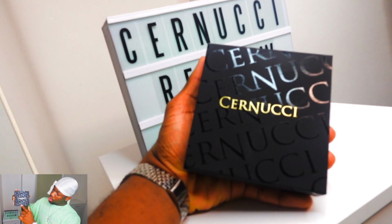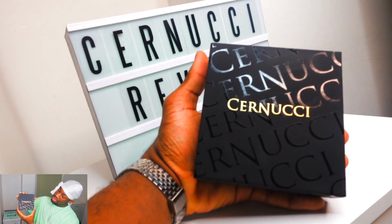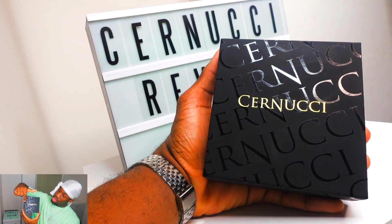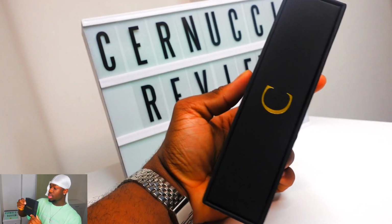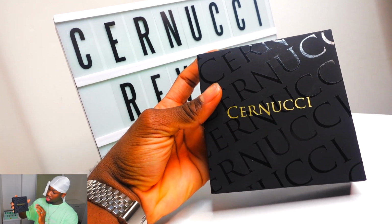Right, so this is the box that it comes in. You've got a nice sturdy box here, and you can clearly see the Cernucci branding right on the front. It's also got a little C on the side. I really do like the packaging and the design as well.